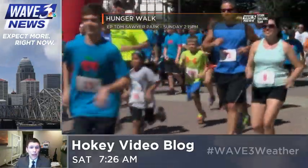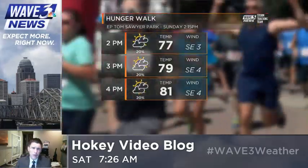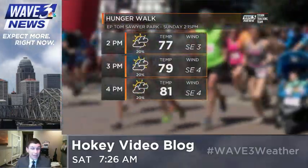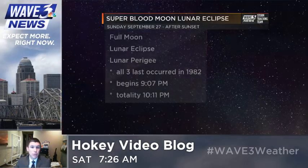Sunday, that's when we've got the Hunger Walk going on at E.P. Tom Sawyer State Park. Temperatures, well, they're going to be in the 70s and the 80s. Yes, the 80s are back. Only a very small shower chance, even smaller than today as we head throughout that time frame.